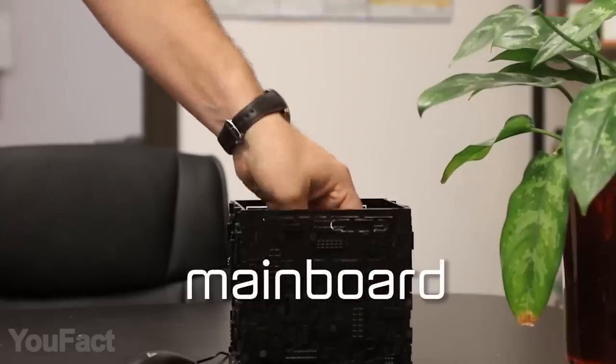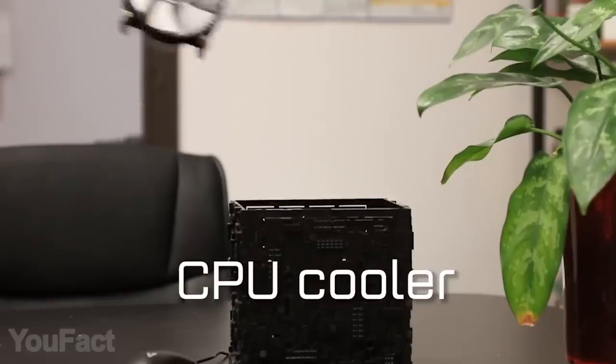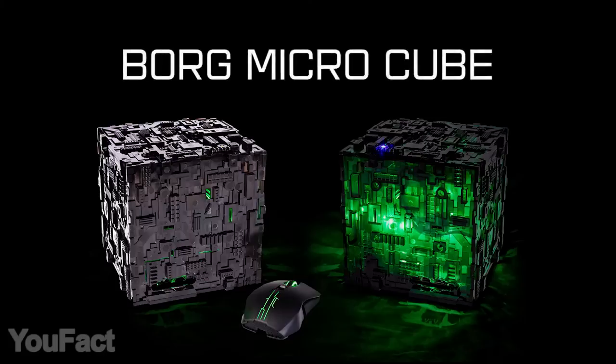It supports mini STX motherboards and 2 internal memory drives. Additionally, you can install CPU water cooling and an optical drive for DVD and Blu-ray. It's an officially certified Star Trek item, so it's especially valuable for fans.